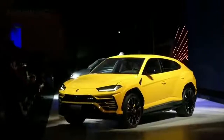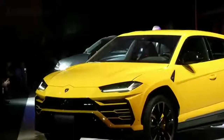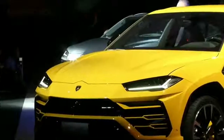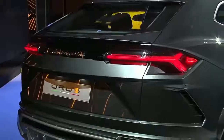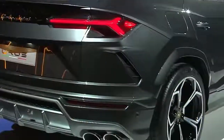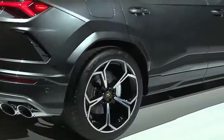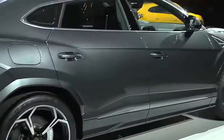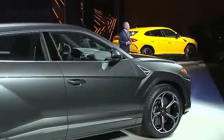This car, the Lamborghini Urus, should be sold worldwide on a yearly basis 3,000 times in the high end of the SUV segment. Ladies and gentlemen, this is a perfect match for the Lamborghini brand. Always different, always Lamborghini. Grazie e buonasera.